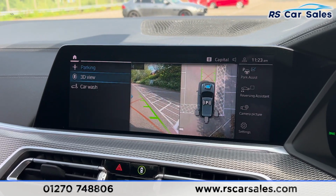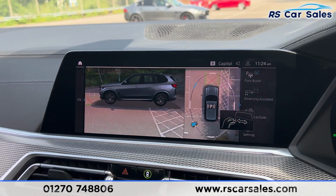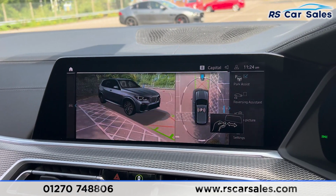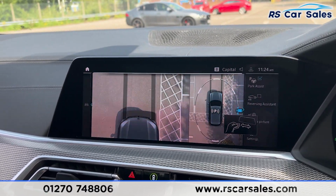But you also have the 3D view, so if you go over to the left, you'll find the 3D view. You can go all the way around the vehicle, 360 degrees, and you can see all the cameras work just as you'd expect them to. We then have the car wash view as well, which is a top down view of the front end.